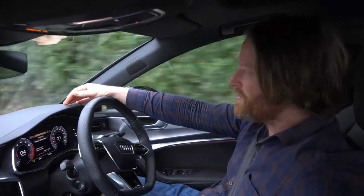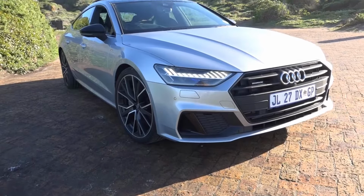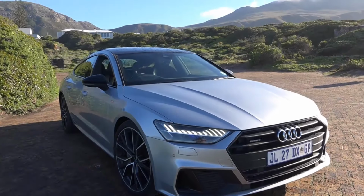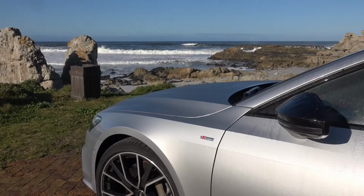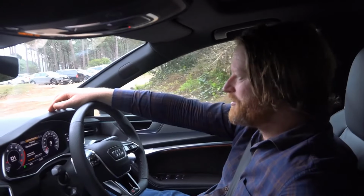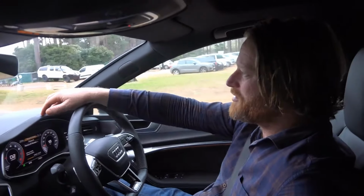In terms of head turning ability, big time. It's the biggest head turning Audi I've driven. I drove the, not the R8, the Q8 a while ago, and that didn't turn nearly as many heads as this car. Audi have really hit the sweet spot with styling in the last 2 to 3 years.